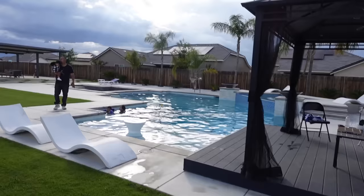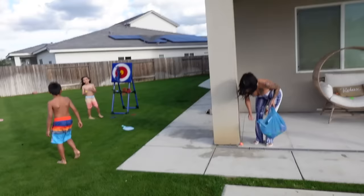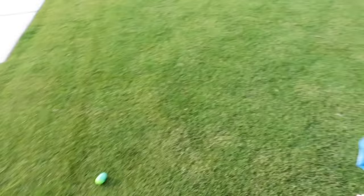All right, so the pool's still all nice and warm. Ready to get some eggs? Go eat your egg, hon. Time to hide the eggs, huh? Time to hide the eggs while the kids are outside. What happened? Who did it? Whoa, just throwing the eggs, huh?